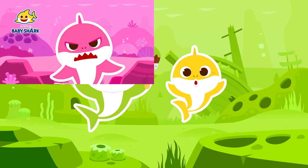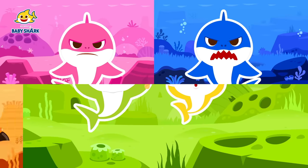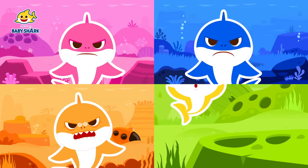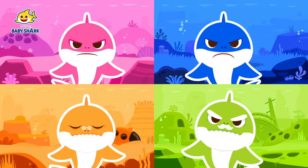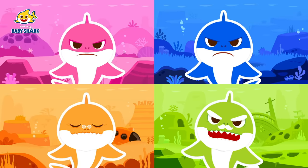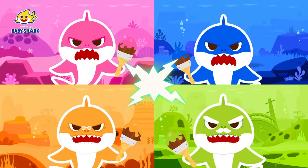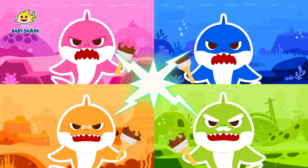Wait! Pink is the most beautiful. Blue is the greatest color. Orange is the best. Let's decide on the greatest color once and for all. Oh no! Looks like the shark family is having an argument.